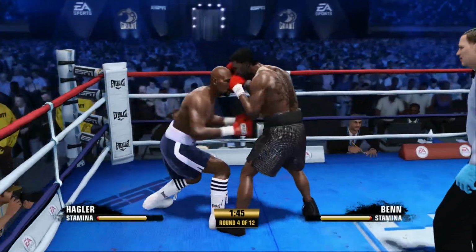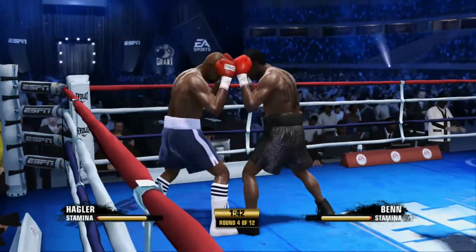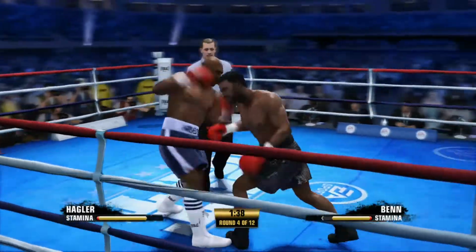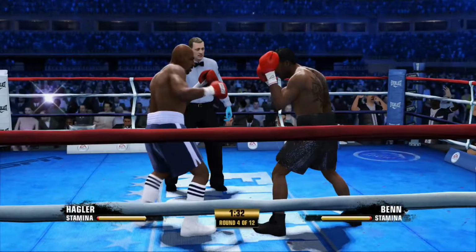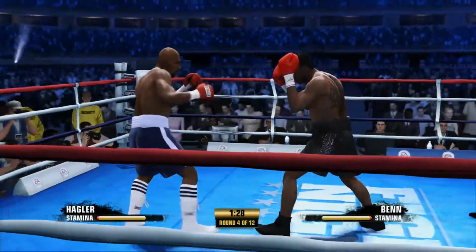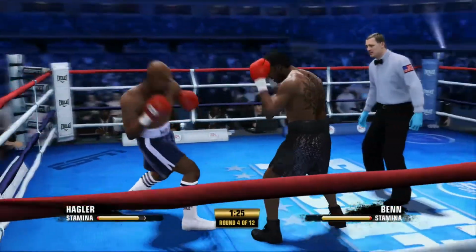Let's move. See, he's got his guard up really well that time, and it protects his head. Hagler's keeping his guard up very, very well. Teddy, does it help to have the speed that he has?